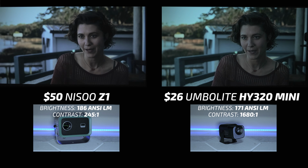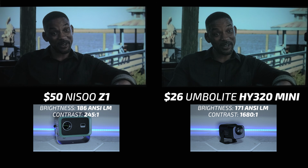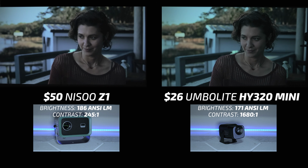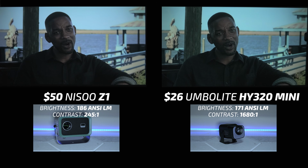Round 13 has the Niso Z1 on the left and the Umbelite HY320 Mini on the right, and the Niso is the first projector so far to have more brightness than the HY320 Mini. And overall, I thought the picture quality was pretty good, if not a little bit too blue. But there were two main reasons that I didn't pick it to win this round.